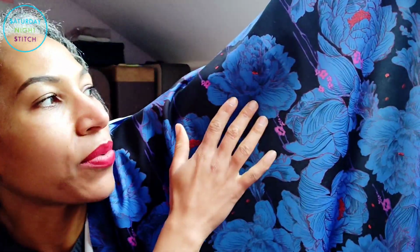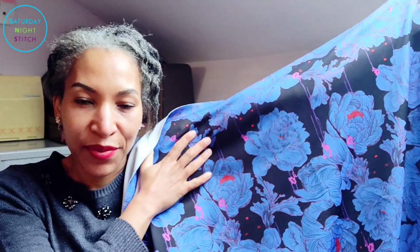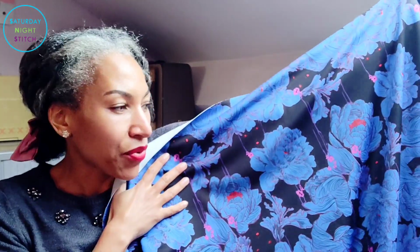It's cobalt blue flowers with pops of hot pink and a little bit of coral over there against sort of a black background. And I quite like this print. I have liked this print from afar for a long time.